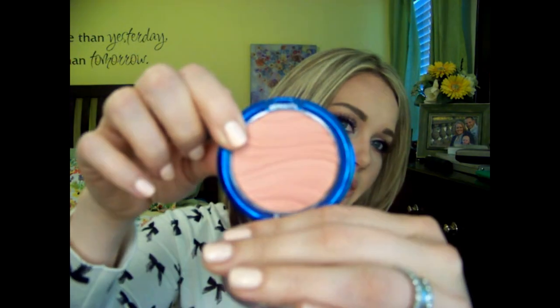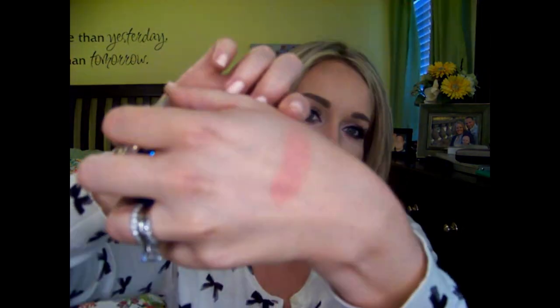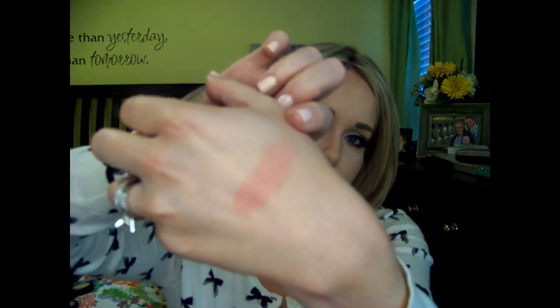I've also really, really been loving this Physician's Formula blush. This is in the shade Natural. I've worn this so much this month. It is a gorgeous blush. It is so creamy and so pigmented, and it's just this beautiful natural pink. It looks so good on the cheek, like a flush of color. And I've been wearing the heck out of it.